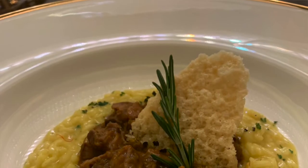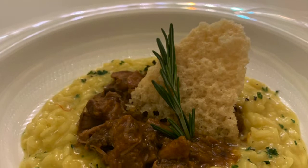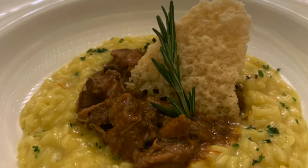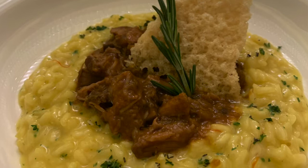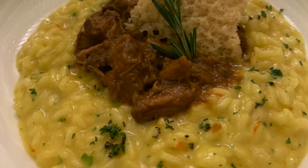It was delicious. The risotto was cooked perfect. It was nice and creamy. You could taste the saffron in it, which was delicious. And paired with that veal ossobuco, which was melt in your mouth, it was so good. Now, I think I can guarantee I did not finish this course because I already told you I was getting full after that delicious tomato bisque, but it was delicious.